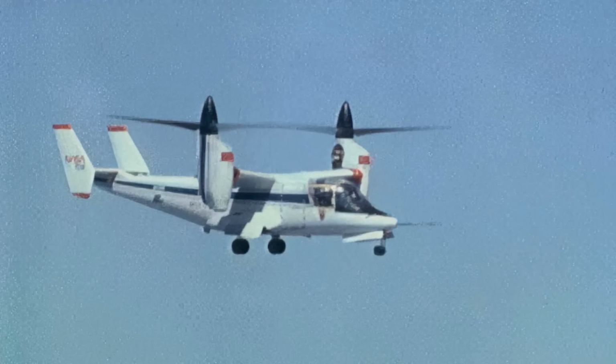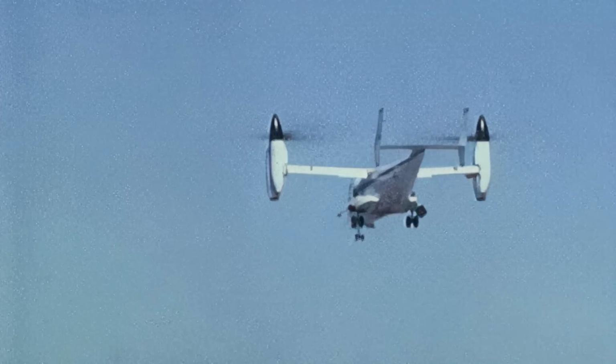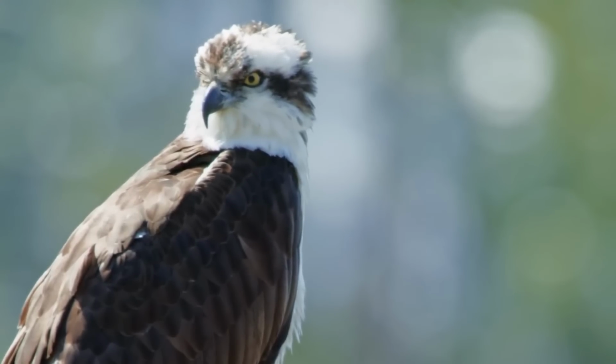Considering that the new aircraft was largely based on the XV-15, its creation was carried out quite quickly. In 1985, the brainchild of the JVX program finally received the index V-22 and the name Osprey, after a species of birds of prey.